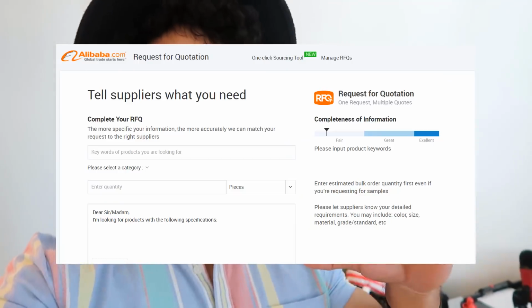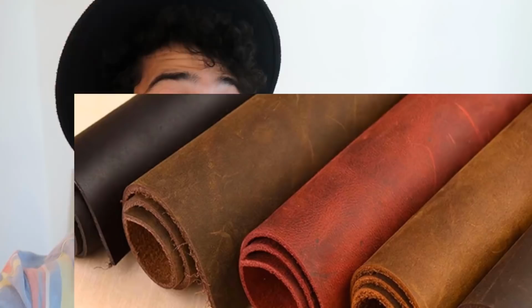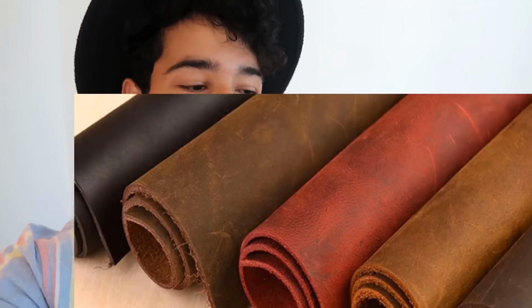Before I go in and start requesting samples from Alibaba, what I want to do is just make sure I understand the materials that I'm looking for. So something I'm ordering to test if I like the feel of it is called Crazy Horse Leather. And that's legitimately the name. It's called Crazy Horse Leather. So I'm going to get a sample of that. And if I like that more than a suede material, then I may end up using that, although it might be more expensive.